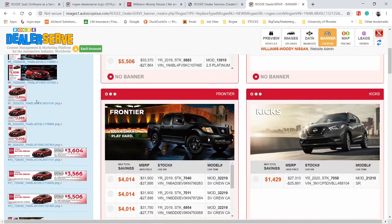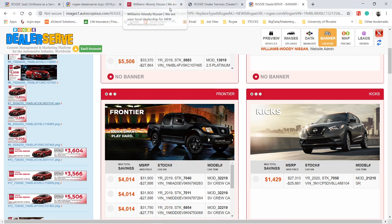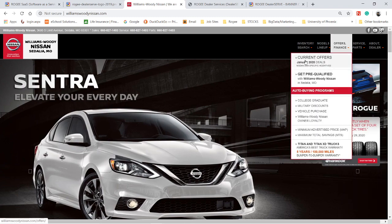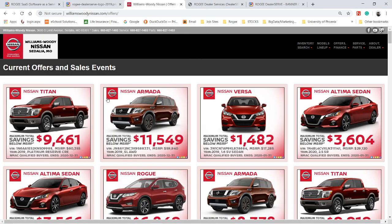Here is a smaller banner that you can create. This is a 300 by 250. Let me show you really quick what that looks like, and then you can see over here how Williams Woody has chosen to use that banner. We're going to go to their offers tab, current offers, January 2020, and here's how they're using it. Let me get rid of this pop-up.